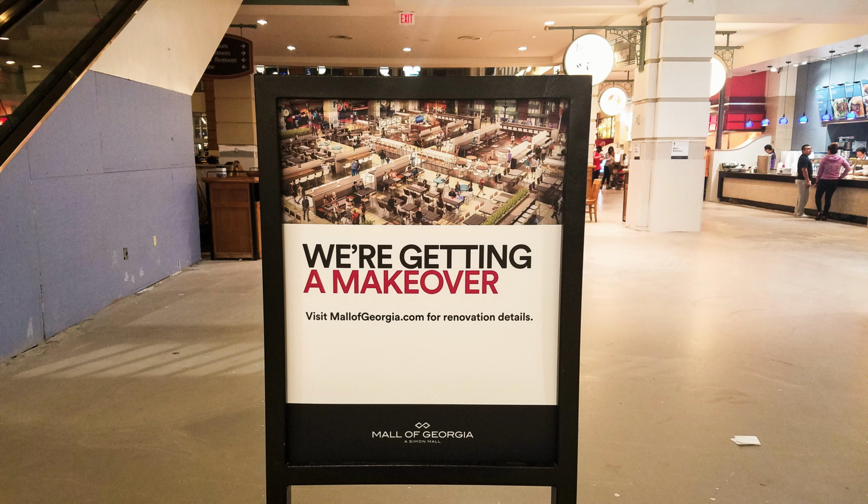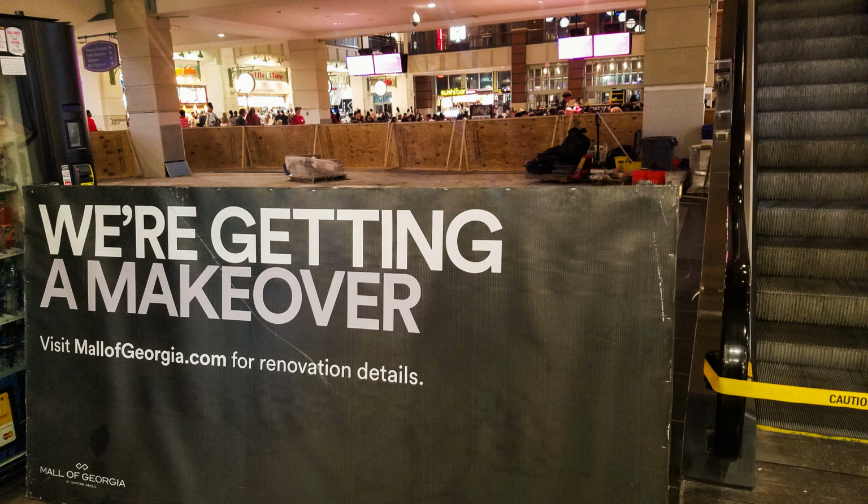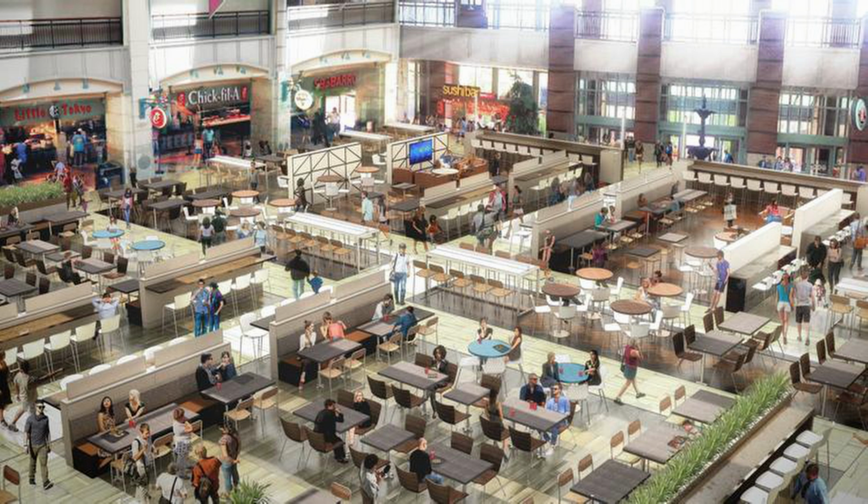Okay guys, so as you can see in the background there, they're doing a little bit of construction in here. Apparently they're going to remodel the food court and it's going to look so nice. So hopefully whenever you guys come up here, you can look forward to that.